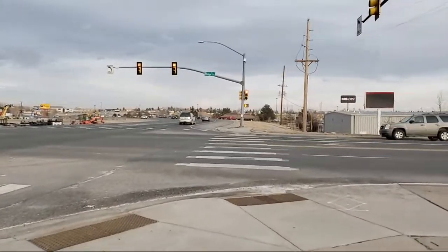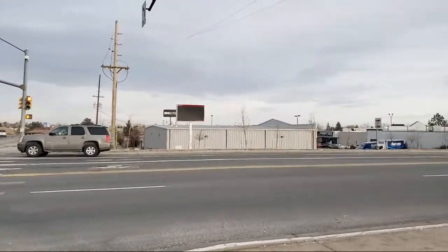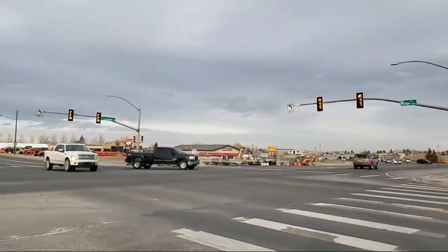Hot pack. There we go. Still warm. These things are doing pretty good though. I gotta give these hot hand things credit. They are doing pretty good at keeping warm.